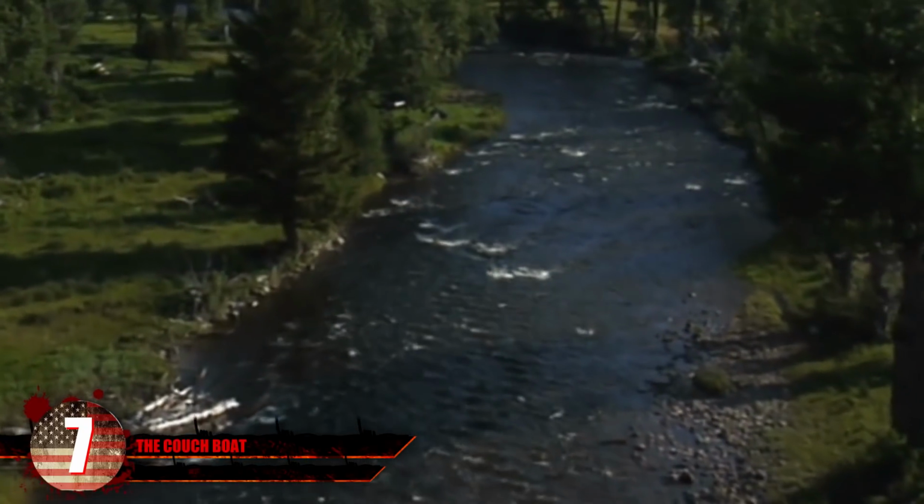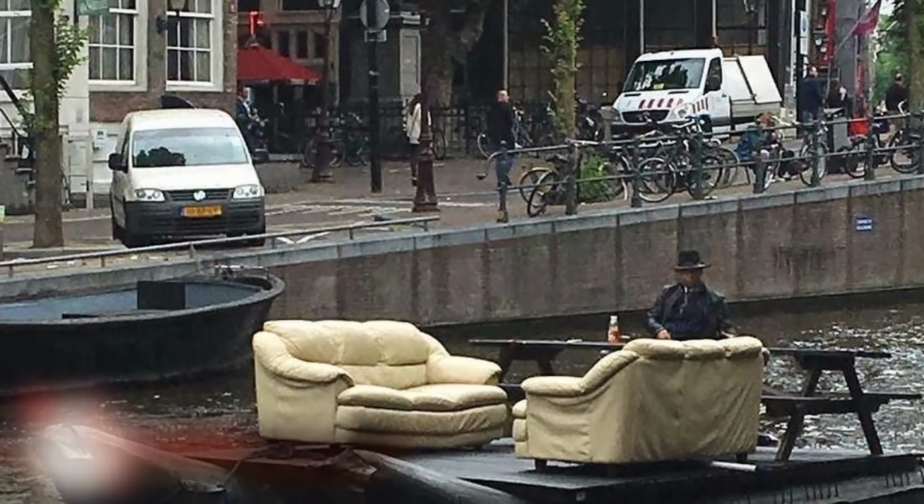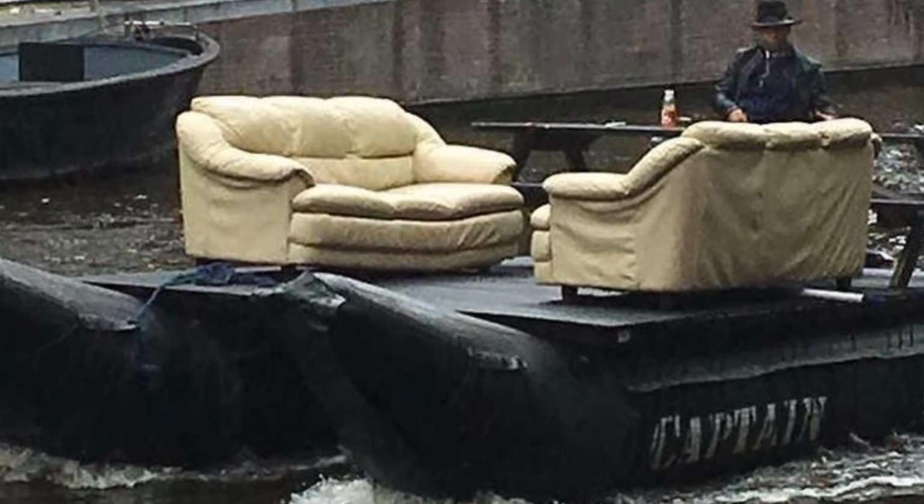This will let you hang out on the water where zombies can't make it, and you can also be a couch potato without being worried that zombies are going to break into your house. If you got a fishing rod on board, it'll almost be like fishing from the comfort of your own living room.